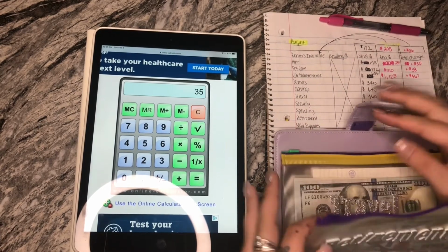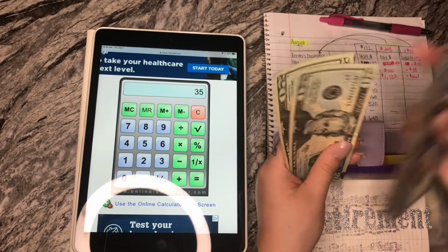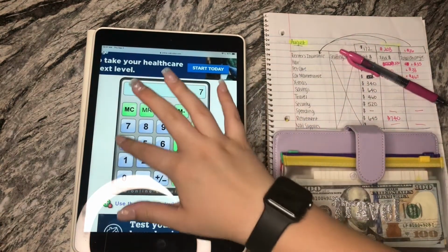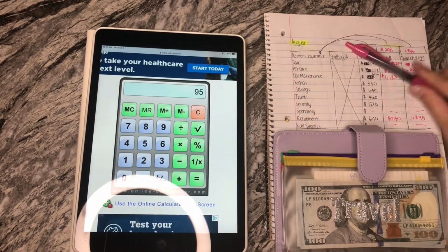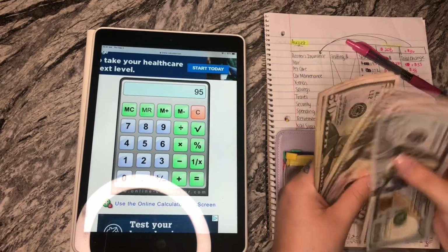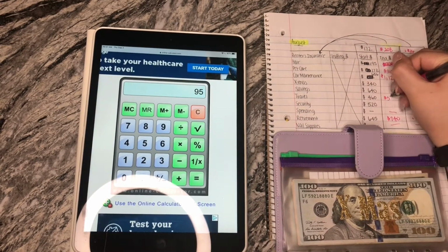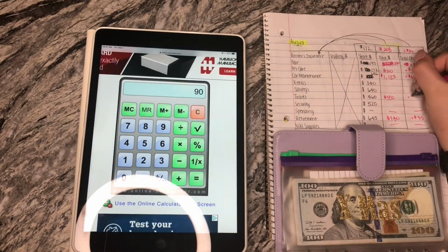Retirement had $645 at the beginning of the month. Now it has 100, 200, 300, 400, 500, 600, 650, 700, 720, 740. So 740 into retirement. So 740 minus 645. That is a positive $95 into retirement. Travel had 460. It now has 100, 200, 250, 300, 350, 400, 450, 500, 520, 540, 550. So 550 into travel. So that is minus 460, that is a positive $90 into travel.